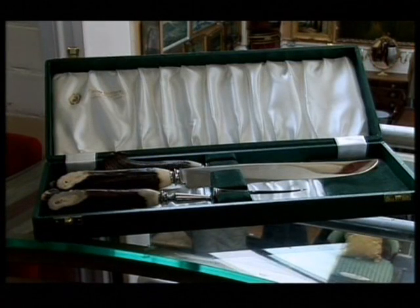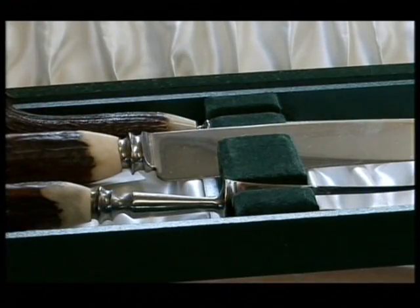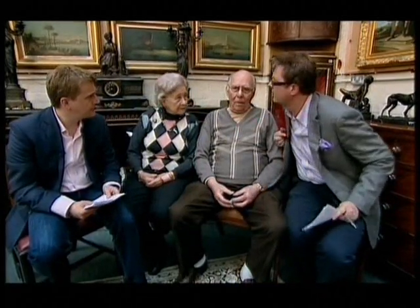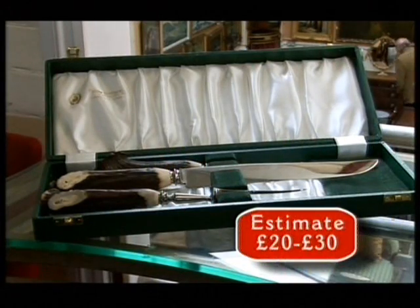Next up is the carving set. It's in pristine condition and valued at £20 to £30. Surely a buyer will snap up this item. So the next lot is a carving set that looks like it's never been used. Am I correct? No, it hasn't been used, no. It was a present. Well, that's really good news, because dealers can see that, so they should be interested. Let's hope so.